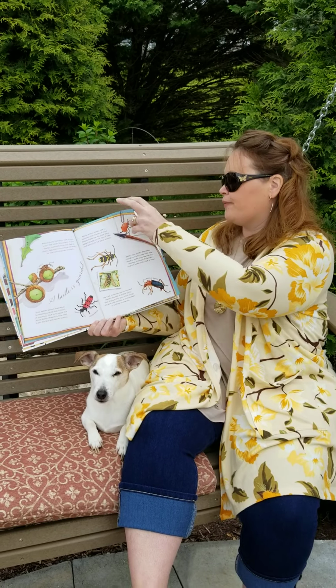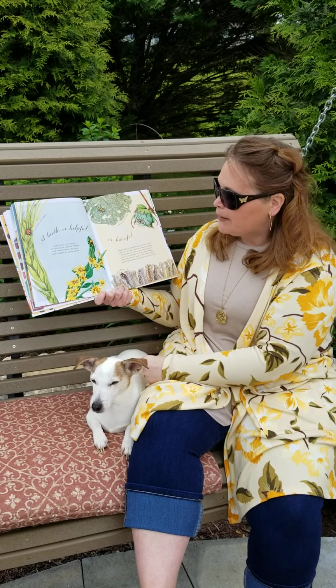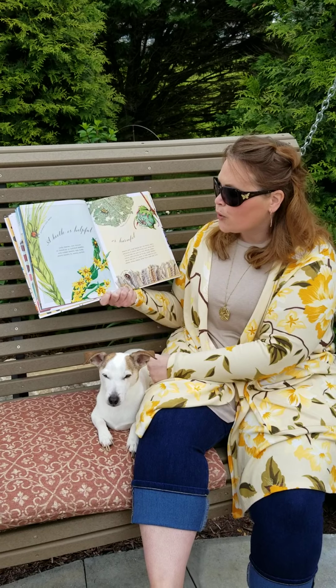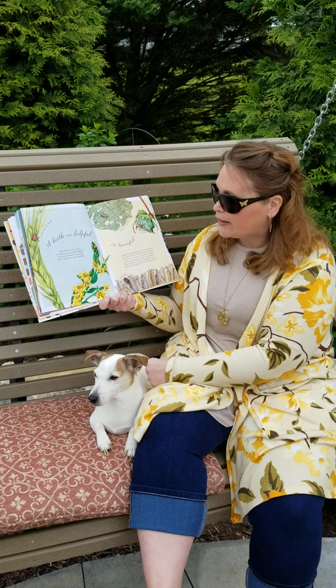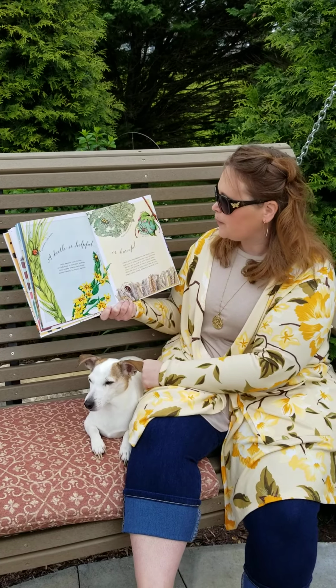And that's right there. A beetle is helpful. Lady beetles, also known as ladybugs or ladybird beetles, and soldier beetles help keep plants healthy by eating aphids. So we have our ladybug here, and here's our soldier beetle.